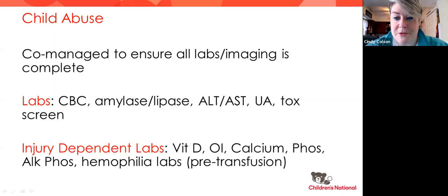Because wouldn't it be terrible if we're like, okay, this is definitely child abuse, and they had osteogenesis imperfecta, and that's why all of their bones were broken. So definitely we make sure that we cover all of our tracks for this.